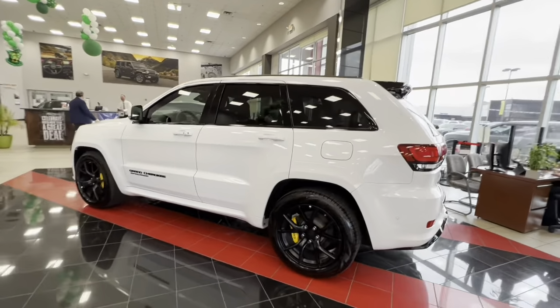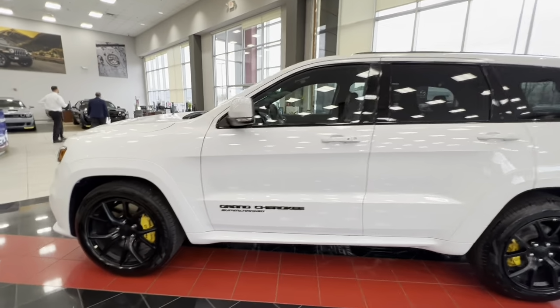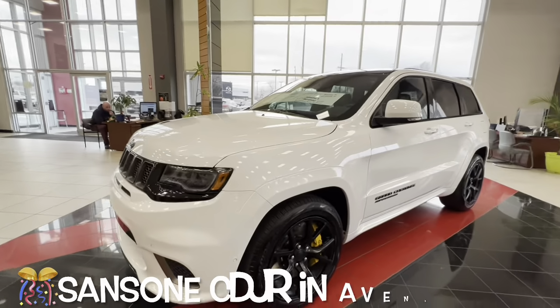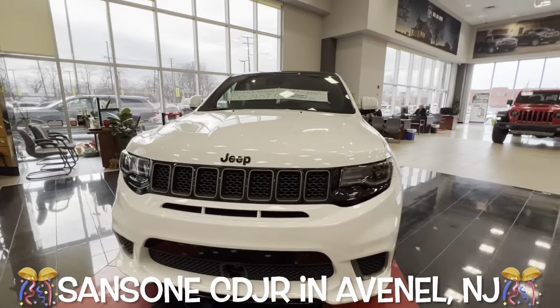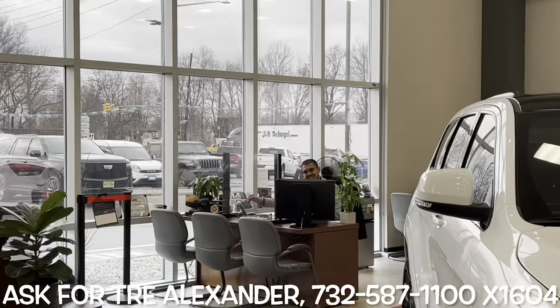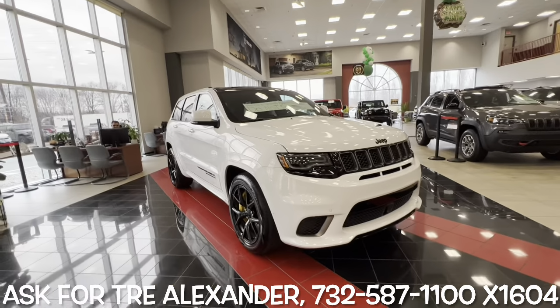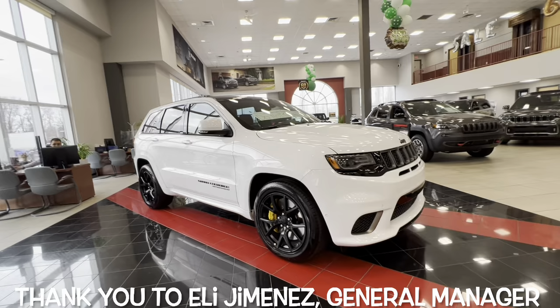So one last time, 2021 Jeep Grand Cherokee Trackhawk. Get you some of that. Come to Sansone Chrysler Dodge Jeep Ram in Avenel, New Jersey. Come see Trey. Trey's back there. He'll hook you up. He will hook you up and he will be more than happy to sell you this. Also, shout out to Eli for allowing me to be here today and filming this great vehicle.